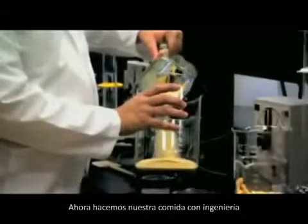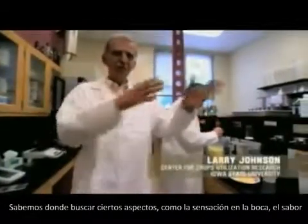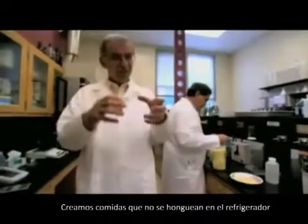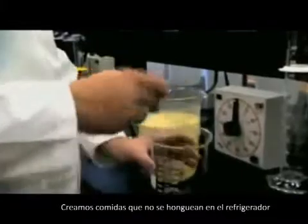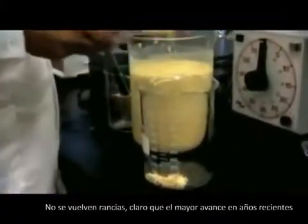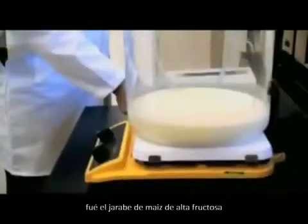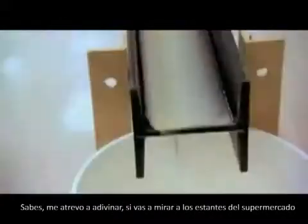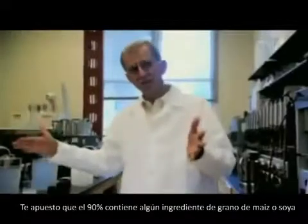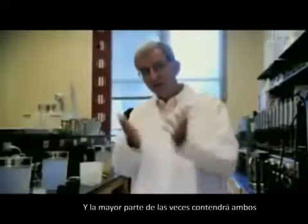We are now engineering our foods. We know where to turn to for certain traits like mouthfeel and then flavors, and we bring all of these pieces together, engineer new foods that don't stale in the refrigerator, don't develop rancidity. Of course, the biggest advance in recent years was high fructose corn syrup. I would venture to guess, if you go and look on the supermarket shelf, I'll bet you 90% of them would contain either a corn or soybean ingredient. And most of the time will contain both.